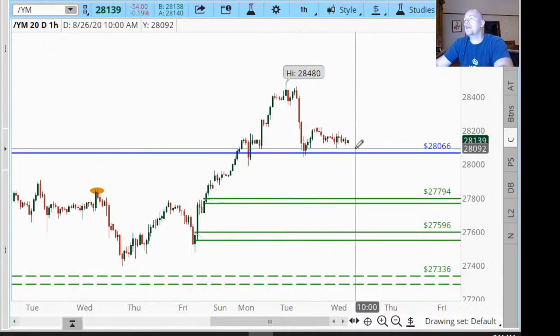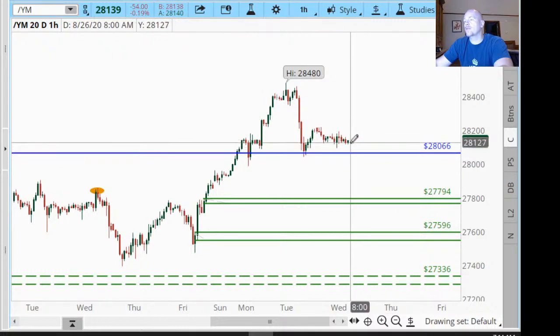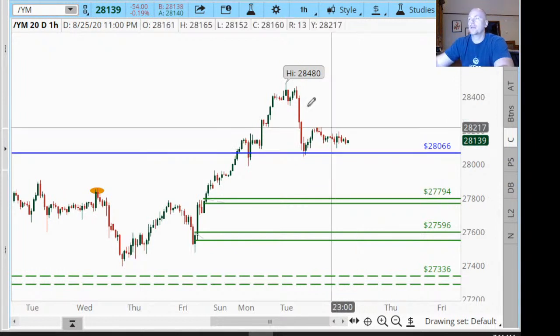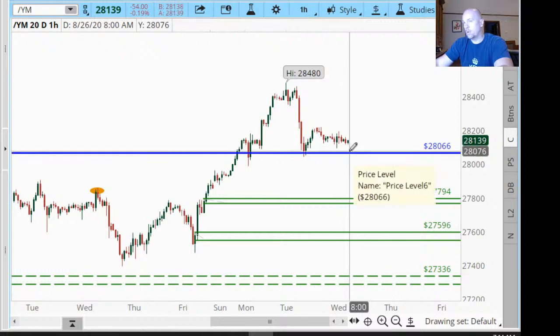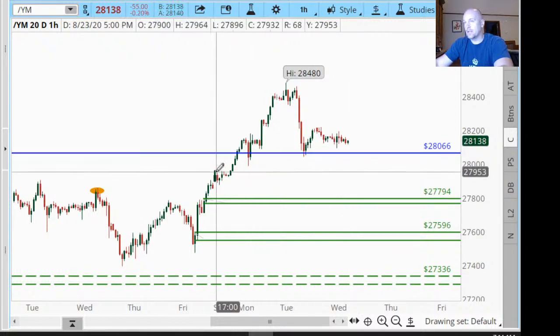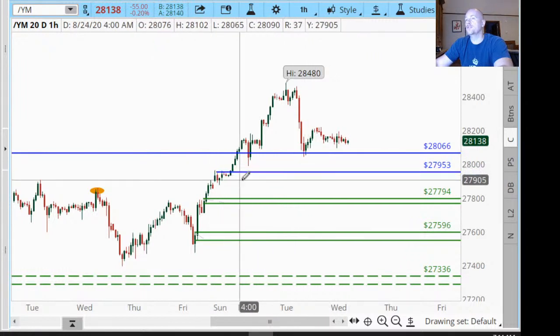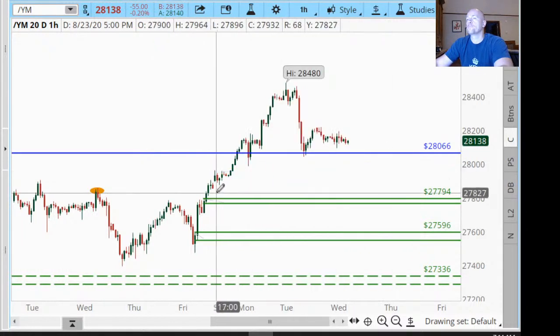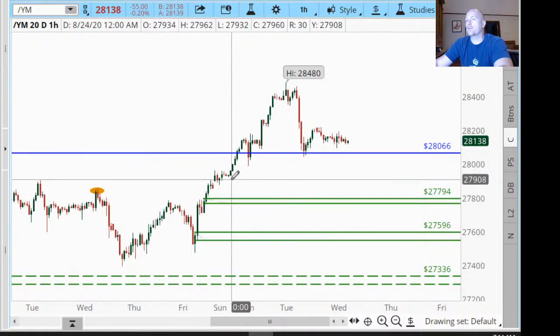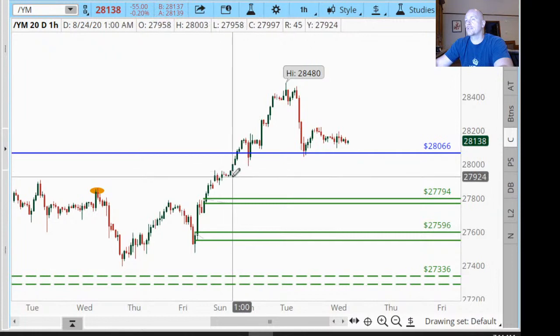So if we come back closer to here, if you're going to look at a breakdown, this actually is setting up for a pretty decent breakdown below 28,066 with a target of like 27,953. So it's not a super huge move, but I think you've got an area right there that would make for a pretty good target. Now we've got a wick over wick demand area right there. We also have this level here.